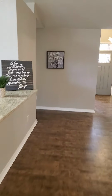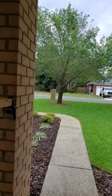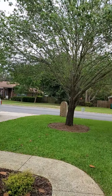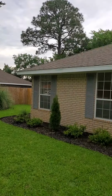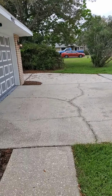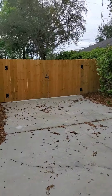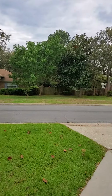Okay. A nice covered patio here. Landscaping is super cute. Nice, looks like it's Bermuda grass. Nice big trees. Kids could easily play in the front here as well. And that little side drive is right there. And there you go, that's Vandivere.